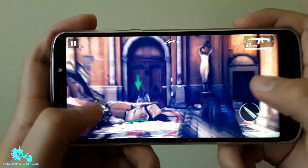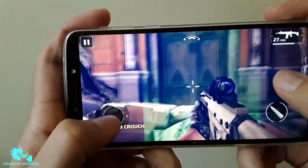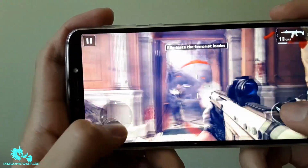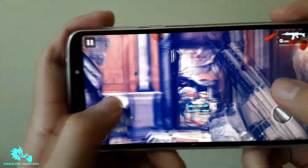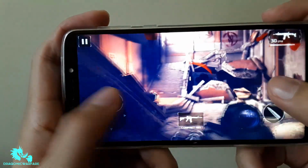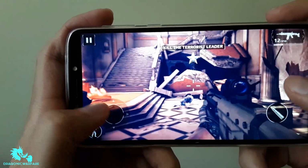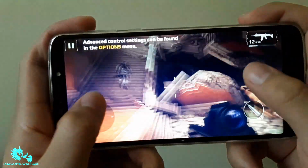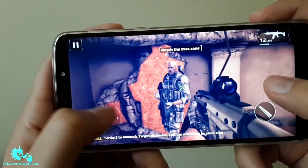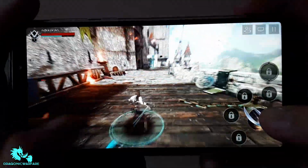Okay, so there's no lag at all. That's real nice. But you can definitely see things are pixelated, not smooth at all. So maybe that's just optimized. But definitely no lag or anything, no stutter. So that's pretty good. At least the graphics might not be the best, but it is playable. It's actually pretty smooth, guys. Like I said, that's thanks to those 3 gigs of RAM. Definitely helps this phone a lot. All right, smooth, so fast, so fast and so smooth.